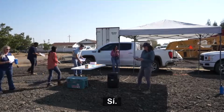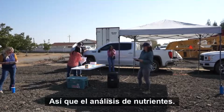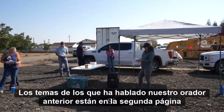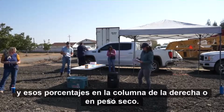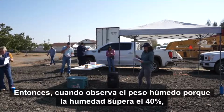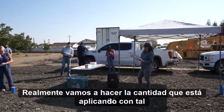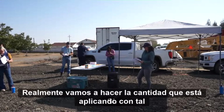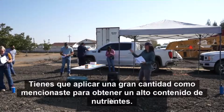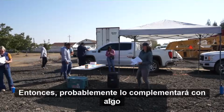Perfect. You can see that it's 42.6% moisture. So the nutrient analyses that you see, and that our previous speaker talked about, are on the second page. And those percentages in the right column are on a dry weight basis. So when you look at the wet weight, because the moisture is over 40%, you're going to really skew the amount you're applying. With such a low nutrient compost like this, you have to apply a large amount, as he mentioned, to get high nutrient content, and so you probably are going to be supplementing it with something else.